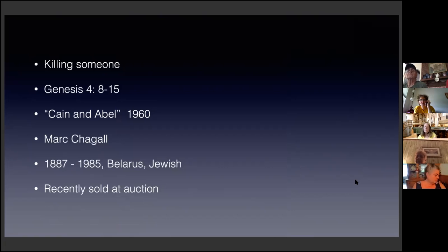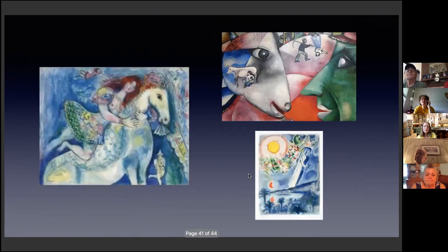This artwork was recently sold at an auction, so I can't tell you where it's located right now. But it was up for sale. I want to say it's Sotheby's, but I could be wrong. It may have been a different one. And here are some of his works that you may be more familiar with. He's not really known for his biblical art, I don't think.